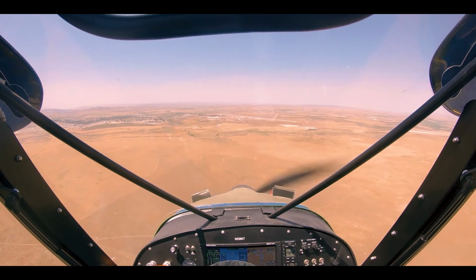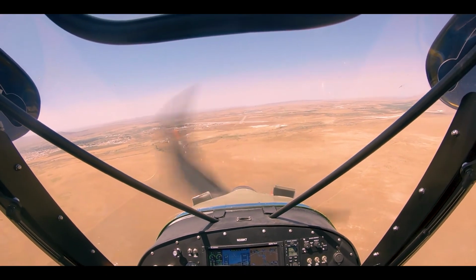November 1602, taxi is necessary, you can proceed on Alpha as needed.